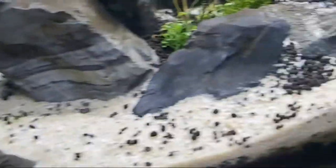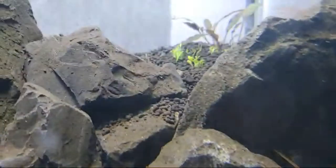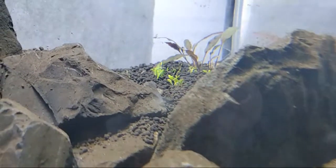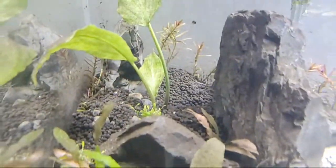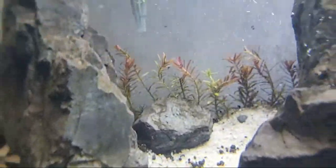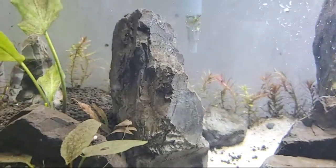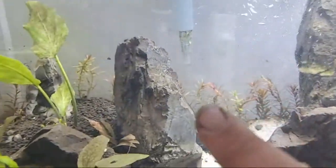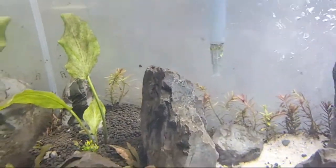So like here's that, and then compared to the Glosso. The Glosso looks similar, but even smaller. So hopefully, I mean, I need to get some more Glosso. Ideally, I need to get that or some Monte Carlo to plant back in there. The other thing, I don't know if I want to keep it this way since it's not CO2 or anything. But I think I'm on the back there. I planted a bunch of mini Rotala butterfly of different colors.